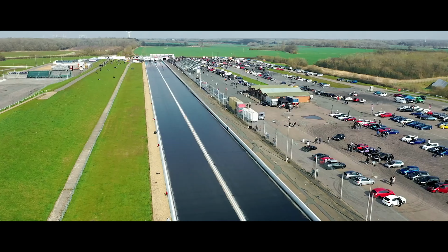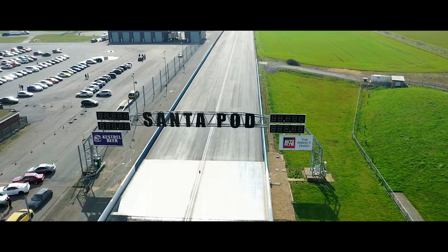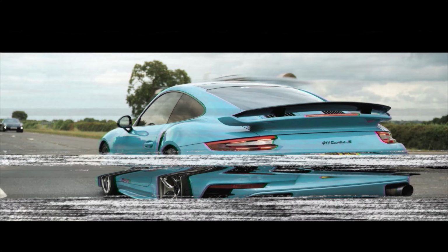Pod is not the easiest of tracks to go fast on compared to other tracks worldwide. It is a little bit uphill, but if we can go bottom eights at Pod, it just shows that the car is more than capable of a 7 second pass eventually somewhere in the world. But yeah, it's gonna be really cool to try that out and see how far we get with that as well.